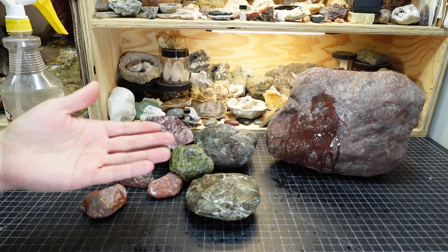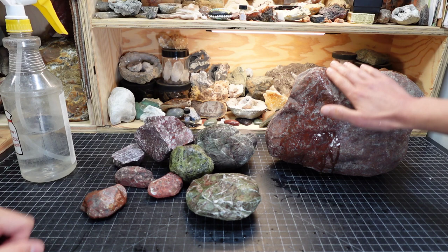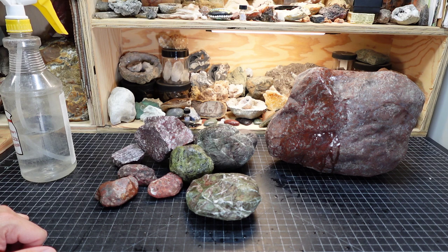Do you have any thoughts on the Skokomish River and the jaspers out there? It was a good spot. Definitely different than what we're used to. It's fun to see some reds and greens and do some river hunting. You filled a boot with water? Yeah. It's a little too deep.